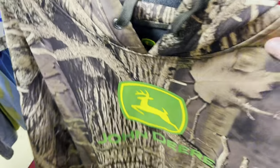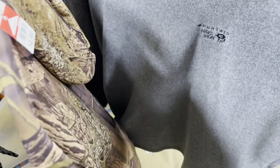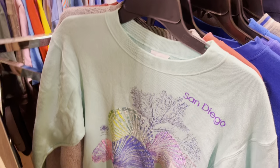At this stop, we picked up this John Deere camouflage hoodie. The Mountain Hardwear, good fleece. I like this one a lot. And a really cool Y2K Spitfire skating long sleeve. Made in Honduras, but of USA fabric, so early 2000s with a nice sleeve hit there.